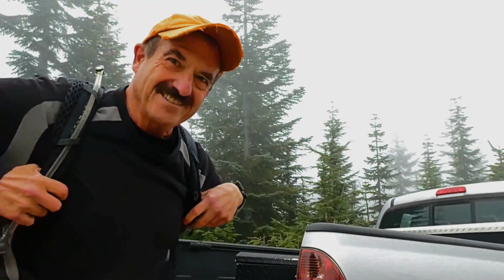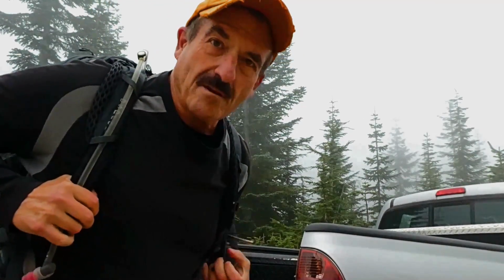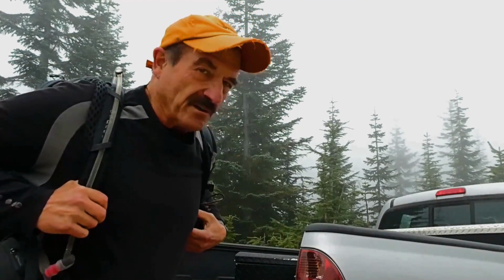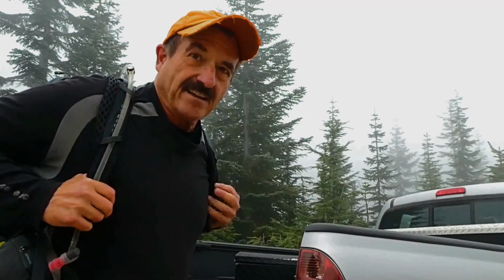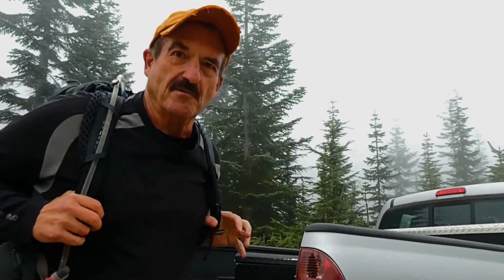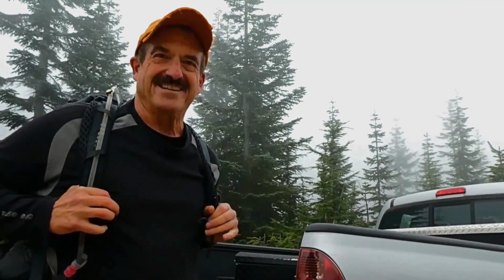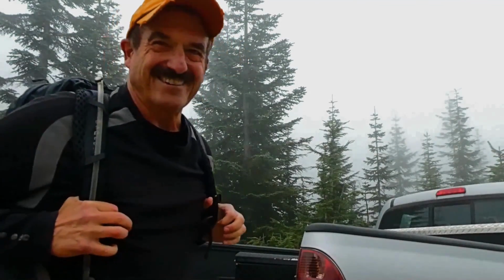Hey, good morning. This is the Snoqualmie Pass area, and I'm going to be hiking along the Pacific Crest Trail a short ways, and then taking a side trail, a little climb up to Silver Peak today. Hopefully these clouds will burn off and we'll be able to see something. Anyway, thanks for coming along.